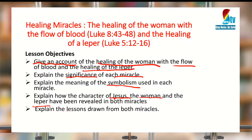And then let's move to the first miracle, my dear learners, the healing of the woman with the flow of blood. Before we read the account, I would like to give you a brief background of the sickness, flow of blood.